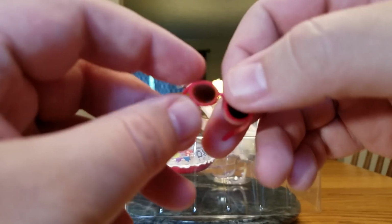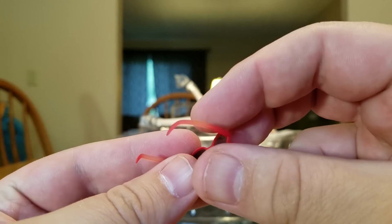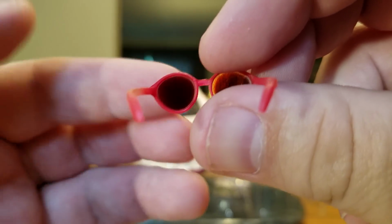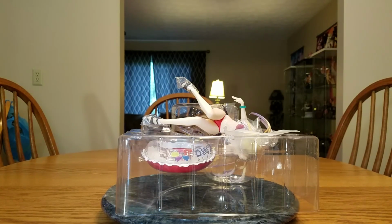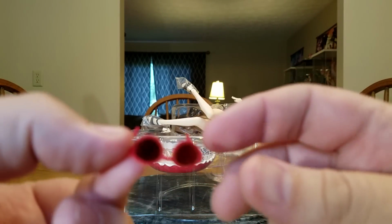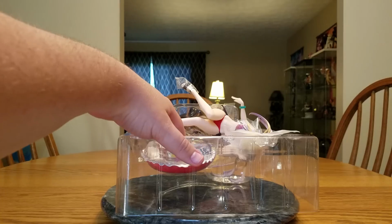We have some sunglasses. So they are red. Got rims, they got little armbands. And they are translucent plastic. At least I think they are. Very, like, Coke bottle translucent, but yeah. They're not just painted plastic.